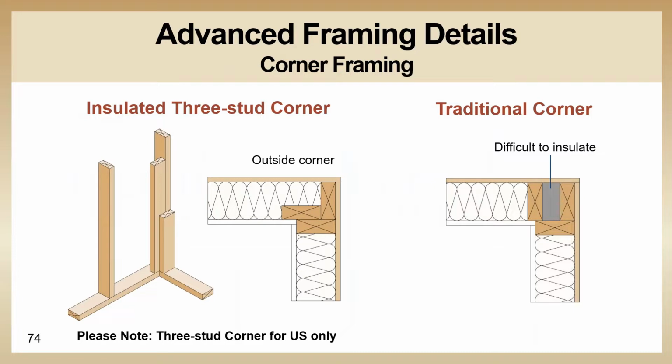Let's start by reviewing the way we frame our corners. Here we see a three-stud corner, commonly referred to as a California corner. This detail allows for cavity insulation to be installed in these areas, which helps reduce thermal bridging and boost effective R values or U factors. This is a much more energy efficient option when compared to a traditional corner, which is no longer permitted in the energy code.